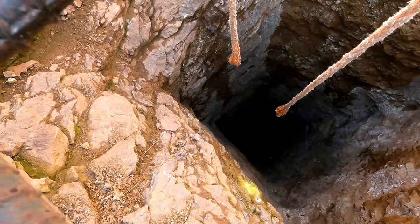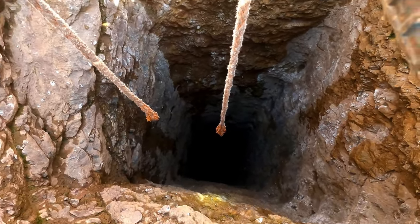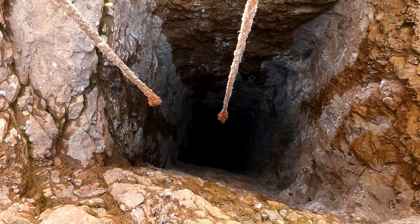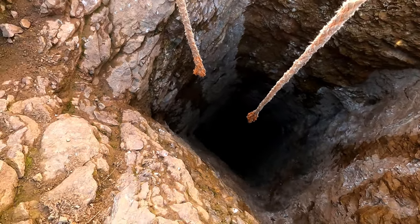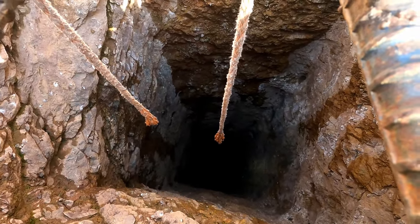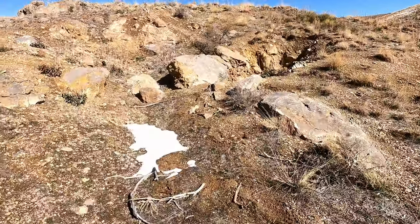Now, I don't recommend you guys get out here on the edge and look. There are some weird, weird sounds coming out of this mine, though. I don't know if you can hear it. I think I see the bottom, but I don't know for sure. Really cool looking down there. Even cooler sounding. So here's that other mine.